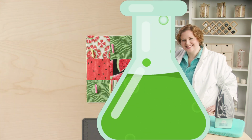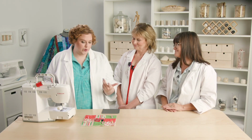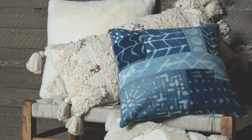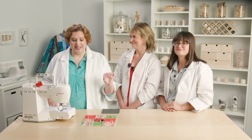Okay, I'm ready. So we talked a little bit about some of the decorative quilting that you can do, but sometimes you don't want your quilting taking away from your piecing, or when you're doing bags or apparel, sometimes you don't want to have that really obvious quilting. So that's when you stitch in the ditch.